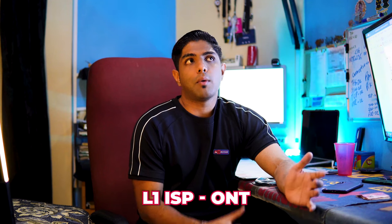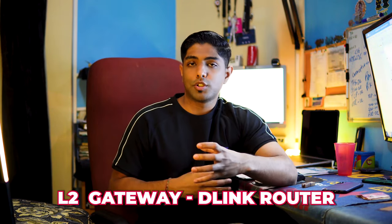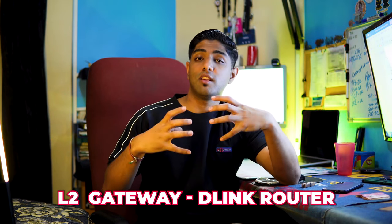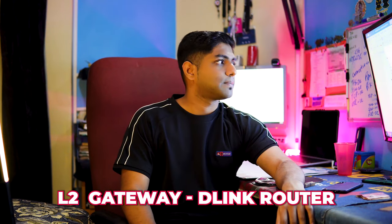So at the top for level one, you can see that is our ISP, and that's where our internet will come in from our internet service provider. Shout out to Axis. And it comes in, passes through the ONT, and then that's where the layer one actually kind of finishes. Then for layer two, we have the gateway. So gateway is basically the central point which connects you out to the internet. And from the gateway perspective, we have our D-Link DIR825 router, which is the gateway. That's the main entrance and exit to the internet.